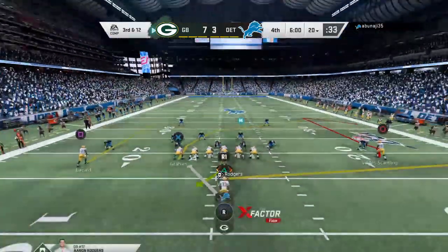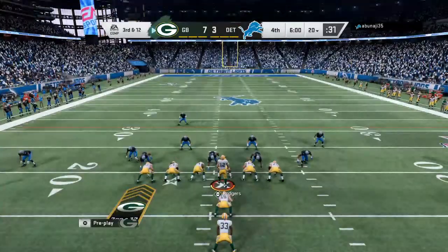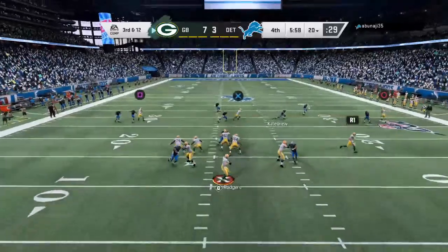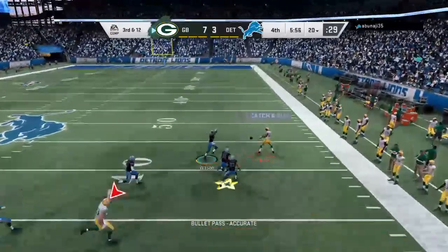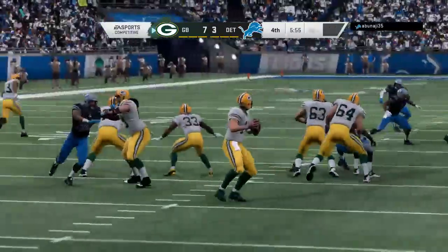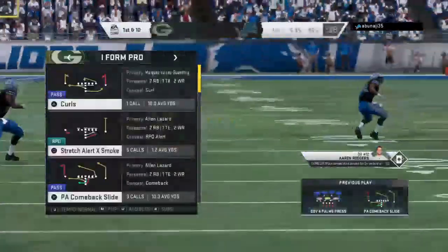The Packers on 3rd down. They've been near perfect. 4 for 5 to this point. This is 3rd down and 12. Now Rodgers. He's got his man, Valdez-Scantling. A very solid gain of 27.